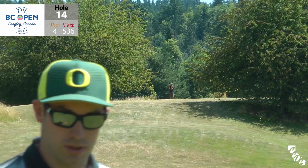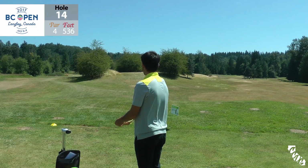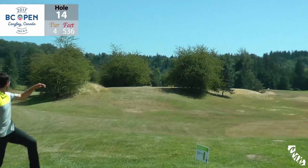Yeah, wow. Perfect shot. Great throw. Doing it for the Ducks. Keegan? Also doing it for the Ducks. Dustin Keegan, I think he actually does live in Eugene even. Yeah, it's even more impressive.